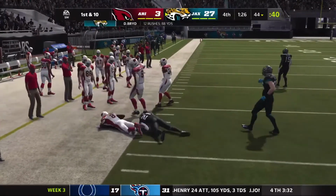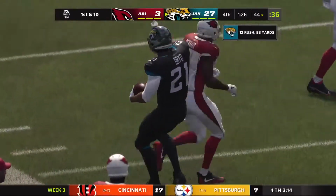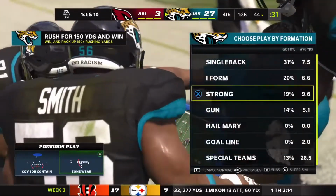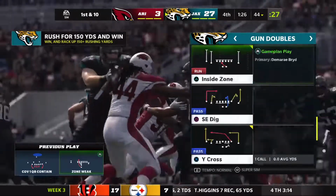And he goes out of bounds just shy of the 45. 88 yards rushing for him now as he has been tremendous all day long. Carries like that, that's how they're going to continue to salt this thing away here, Charles, in the 4th quarter. Yeah, how about that? A new set of downs.